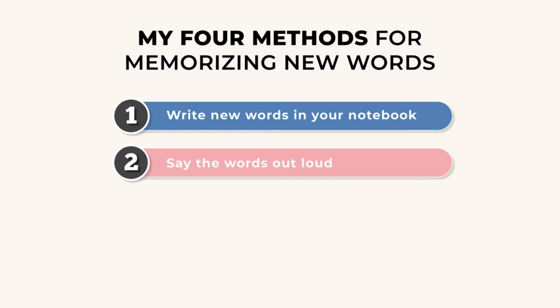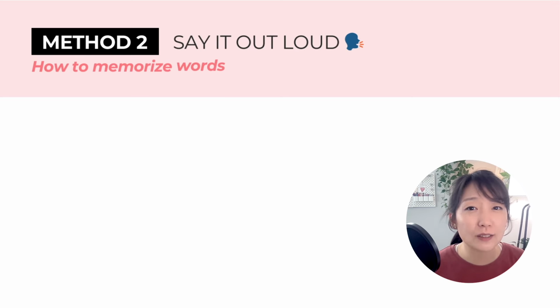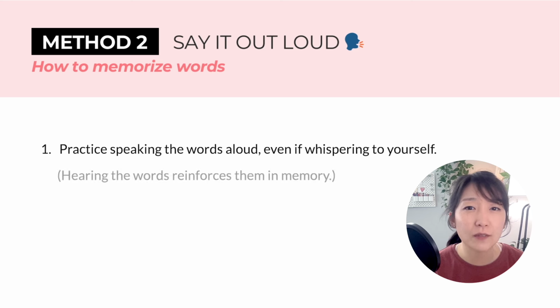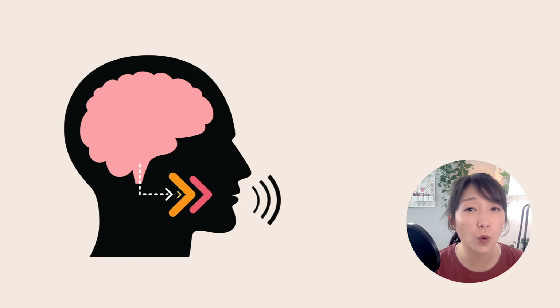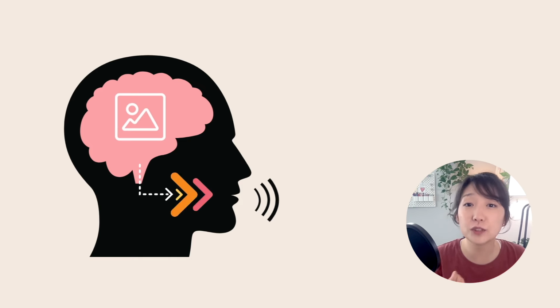Which brings us to the second method of learning new words. It involves saying the words or phrases out loud. Practicing saying the words out loud, even if it's just a whisper to yourself, can help dramatically. Hearing the sound of the words helps reinforce them in your memory. However, one more trick that I want to share is to incorporate the mental image of the meaning of the words as you speak them aloud.